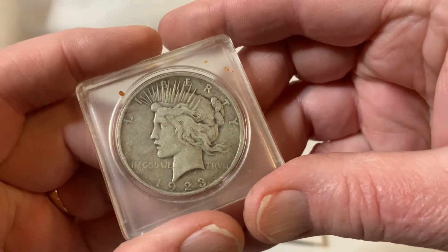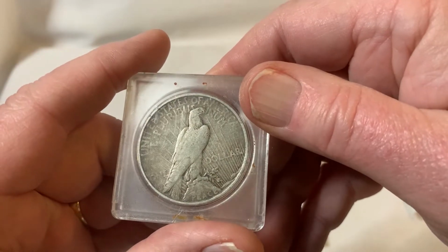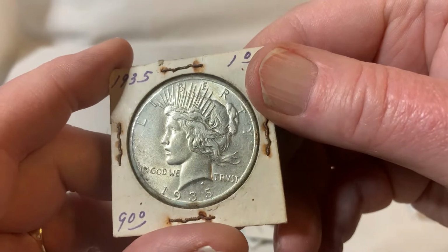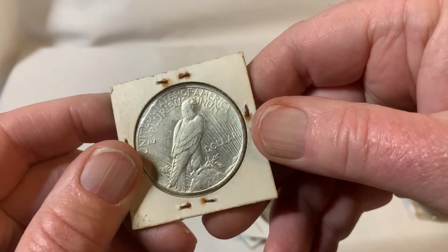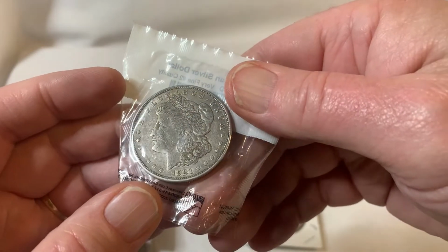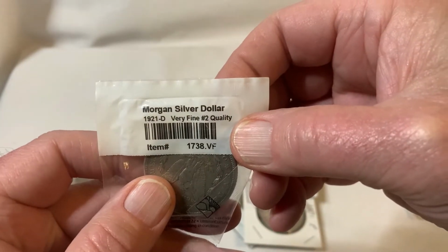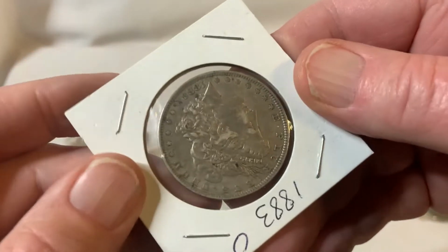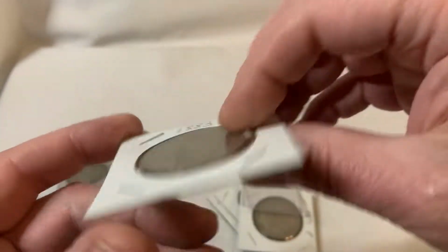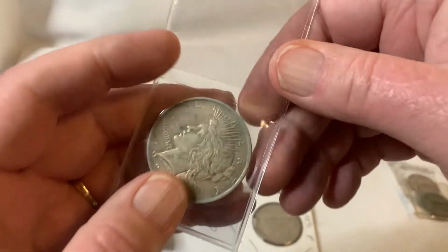So, if silver dollars are worth, like, I don't know, what do they sell on eBay? Just a generic circulated silver dollar. Y'all probably know as much as I do about it, or a bunch of you do. 1935, these are all peace dollars. I can't read the date. It should be written here. Another 1921. Called it very fine. 1883O. This one's probably very good condition. Certainly not one you would send for grading.